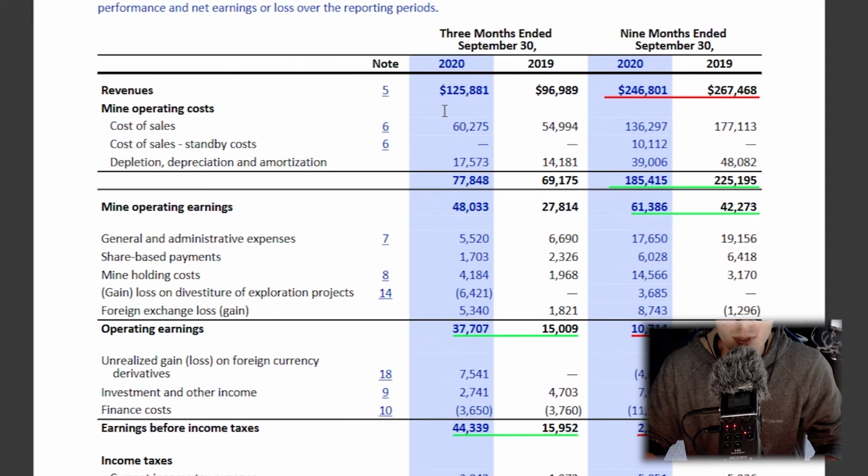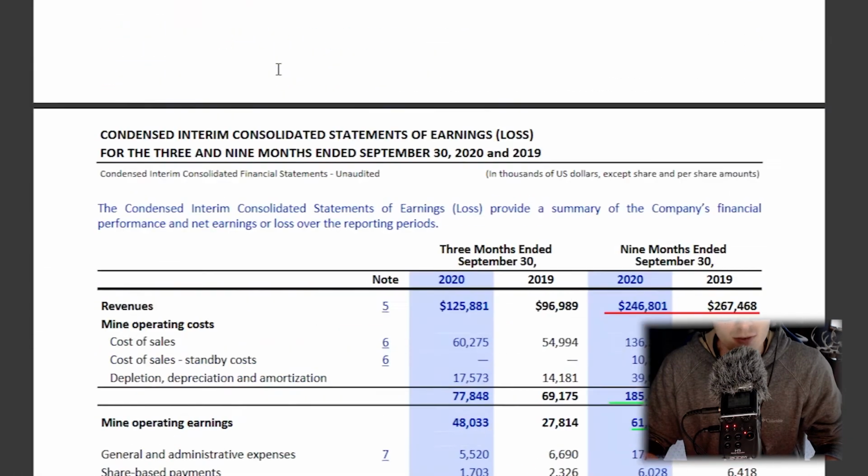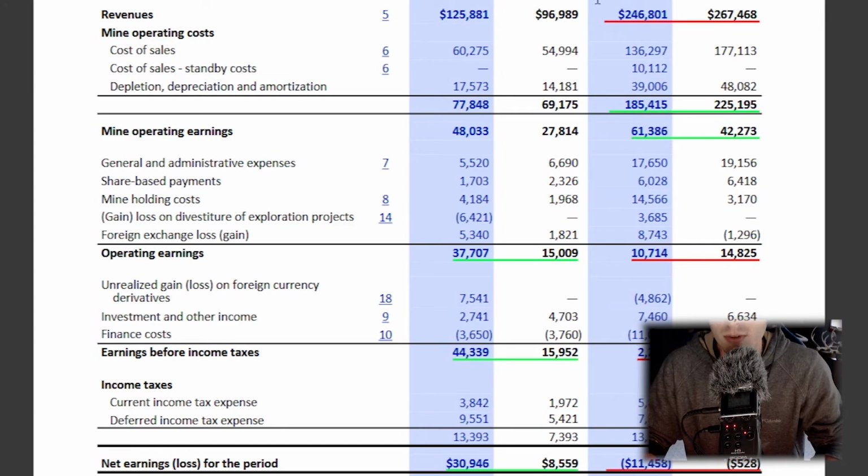Let's start with the income statement, because that's the first thing they show us. Revenue, I mostly look at the 9 months ended just because it gives a better gauge of the company's health as opposed to the following quarter. So the revenue actually decreased a little bit, not significantly, however from last quarter to this quarter the revenue increased substantially.